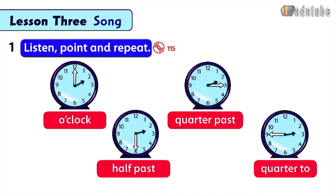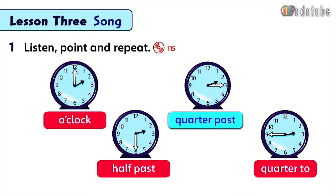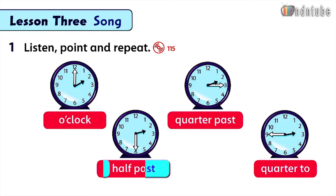Listen and repeat. O'clock. Quarter past. Half past. Quarter to.